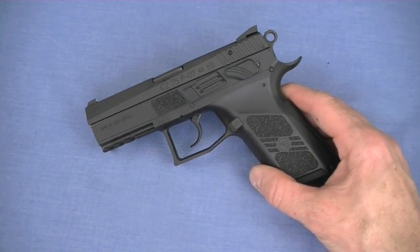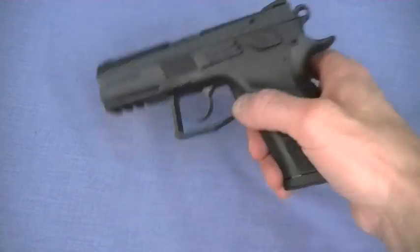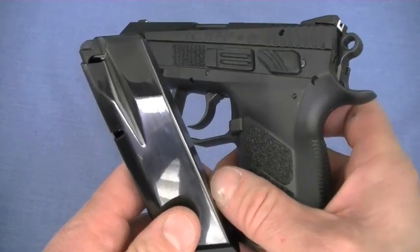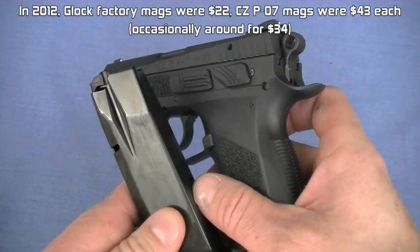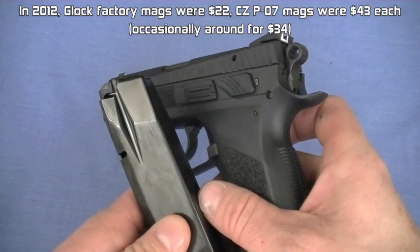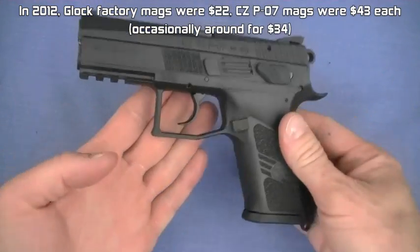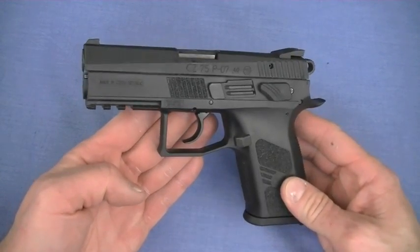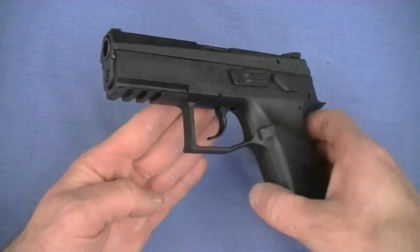Limited sighting options, like I said. I don't know what else to talk about accessories-wise. Oh, yeah, I do. Magazines. Another downside of the P-07. Just keeping it real. They're expensive. You got to buy them direct from CZ. Very expensive. And they're not readily available in other places because the gun isn't that predominant. Not yet. Again, big downside when a gun is not uberly successful commercially.